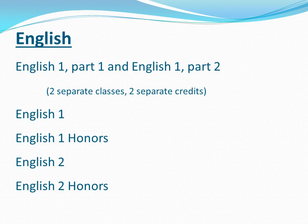There's also English 1 and English 1 Honors, and for those of you that are taking English 1 in the 8th grade, you can take English 2 or English 2 Honors.